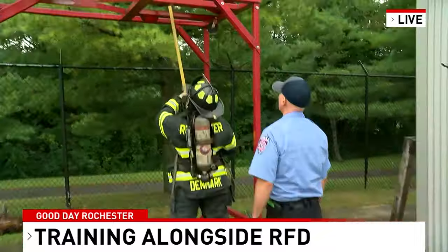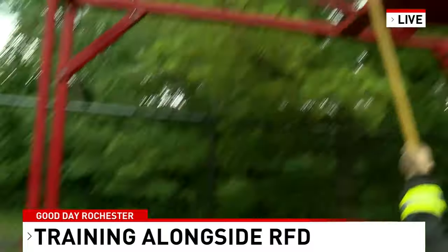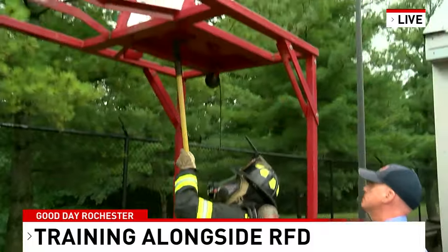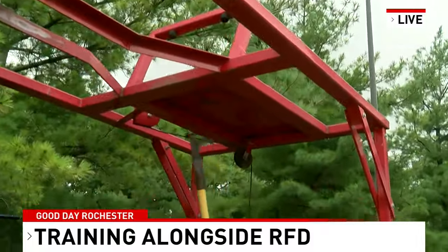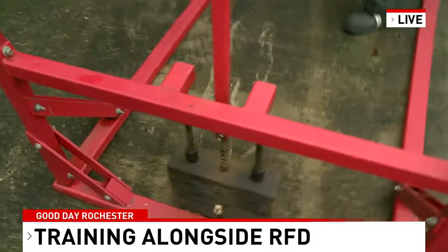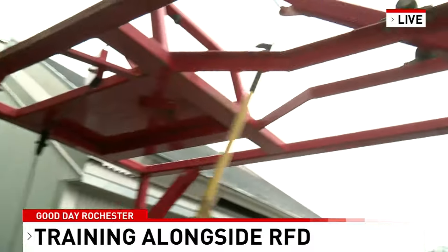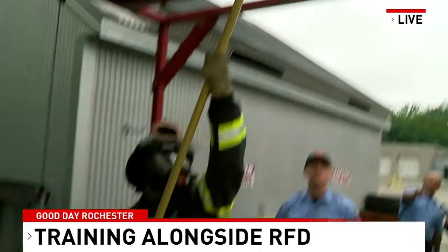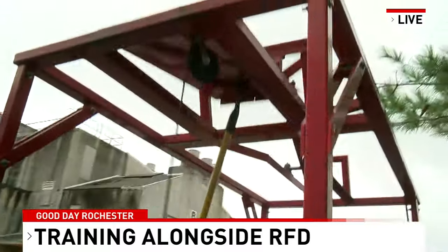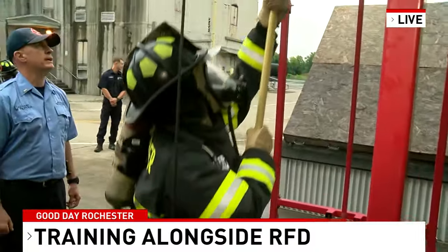What's going on here is firefighter Denmark Brown is going to, when we go into fires, we breach ceilings. We breach ceilings to look for fire, smoke, hidden fire, it's called overhaul. So this mimics that. We have 80 pounds on the left here and 50 pounds behind him. He has to do this four sets, five pulls and three pushes. Again, this mimics what we call overhaul. We're opening ceilings and looking for hidden fire in the ceilings.